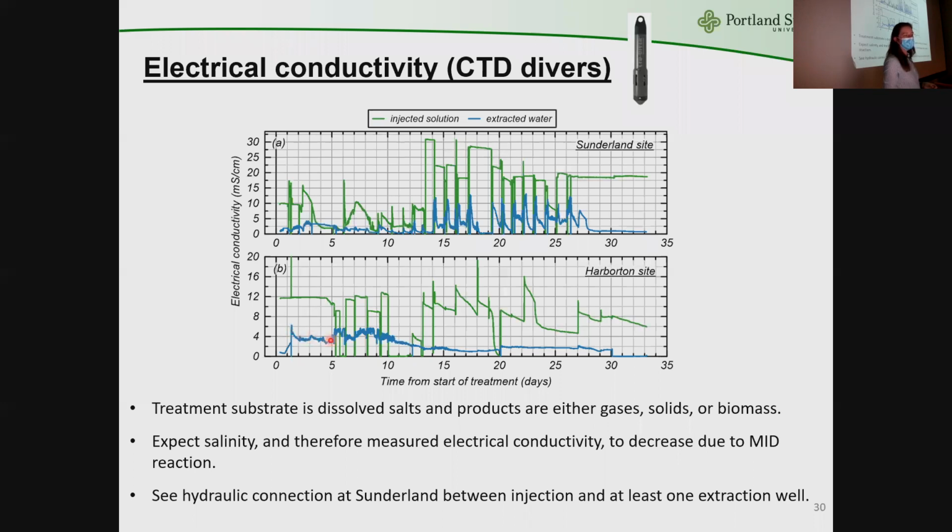And for the next about 10 days, we end up with fairly elevated levels of electrical conductivity in the extracted groundwater. And then we start to see that decrease, indicating that the MID reaction is taking place and that potentially we're producing biogas in the subsurface. And then we get low electrical conductivity values for the remainder of the treatment, the field trials at the Harborton site.